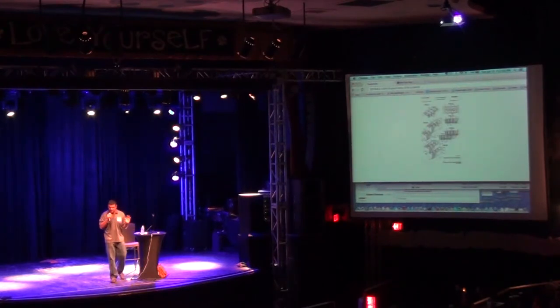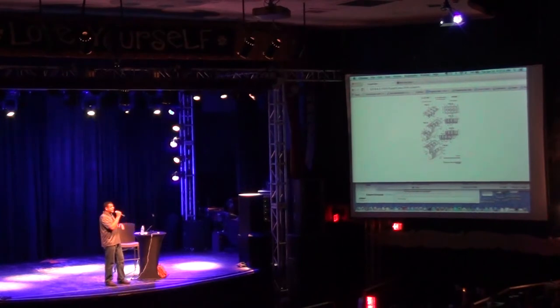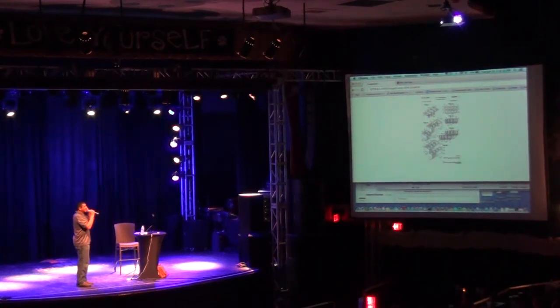I found this online, and the reason I brought Legos up here is because at the end of the day, Puppet infrastructure, Puppet code, is like Legos, right? You're putting things together that you want to get working within your system. So I Googled Lego schematics. This is interesting, popped up. A couple of things about this.